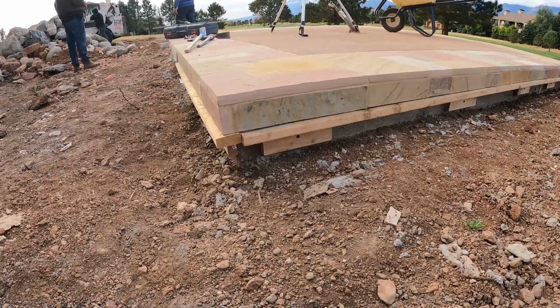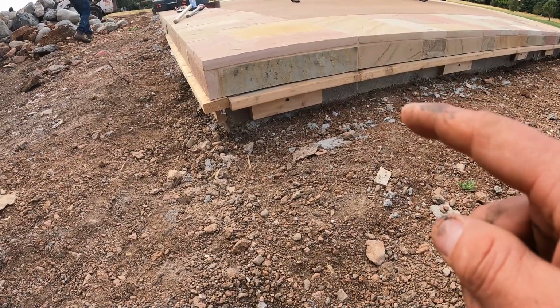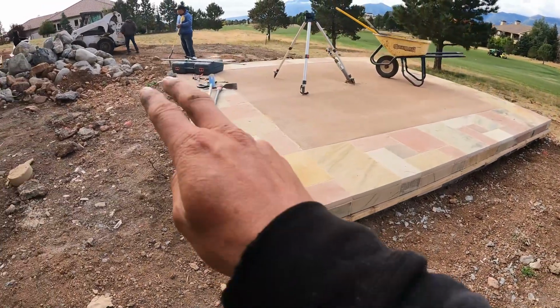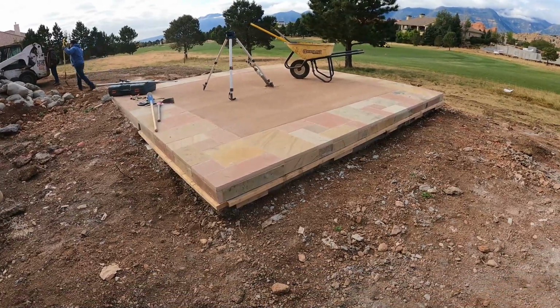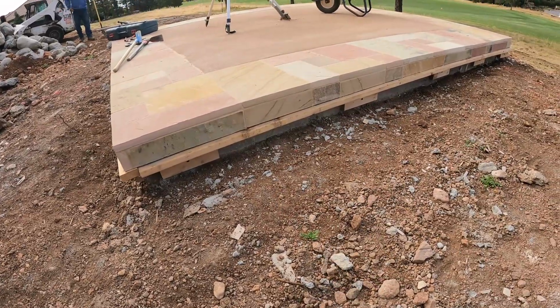We have our patio here, so our liner is going to be attached underneath this, so we've got to take all these boards out of there, and our liner is going to be attached directly into this wall. The wall goes deep 3 feet all the way around, so we are able to go as deep as 3 feet in here, and our liner is going to be attached underneath there.